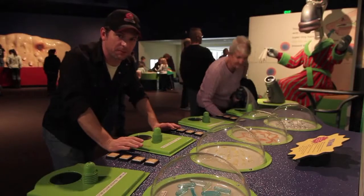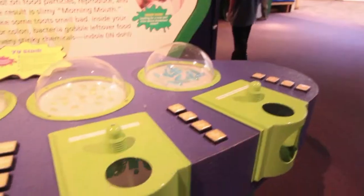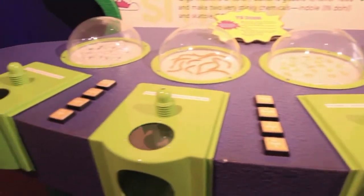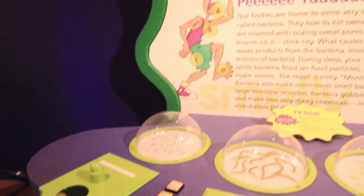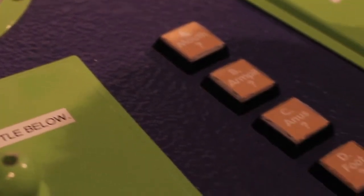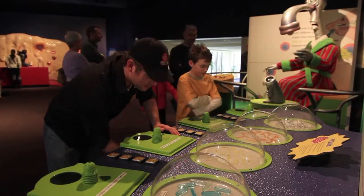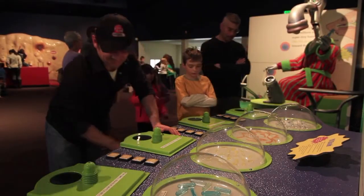Okay, so this is probably one of the most disgusting things that you will see at this exhibit. You can smell where the different bacteria come from, and you guess if it comes from your mouth, your armpit, your foot, or some other unmentionable region. There's a little bottle under here, you just squeeze, and you try and hold it in.